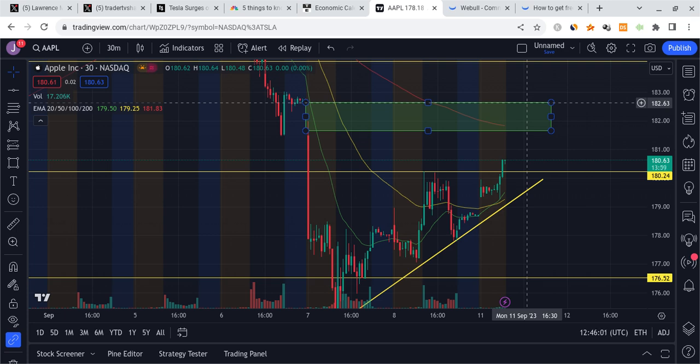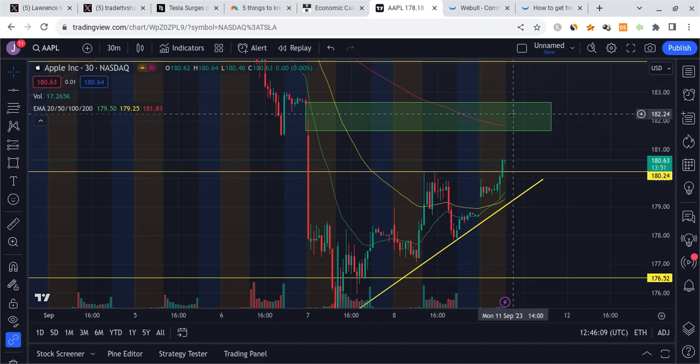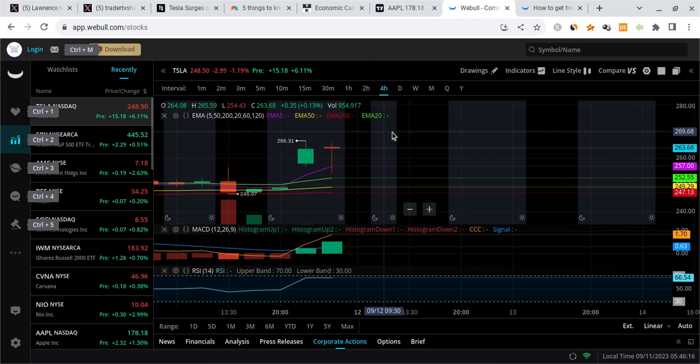I'm not saying it's going to last for the whole week because remember, guys, Apple has the events tomorrow. After these events, anything could happen. It could always sink afterwards too. You never know. That's going to be for Tuesday. And then for Wednesday, we have CPI coming out. So I'm just talking about today.